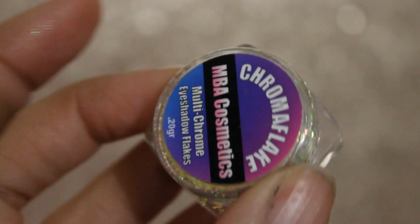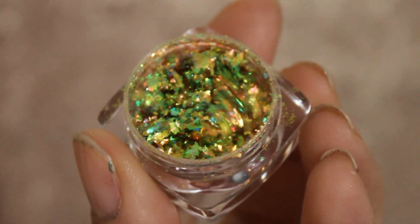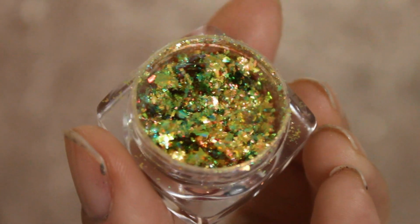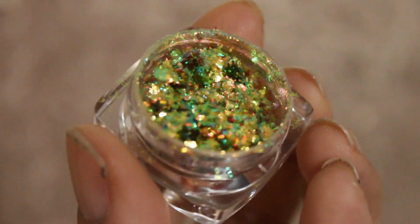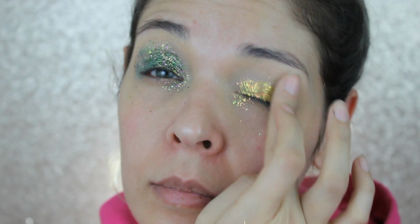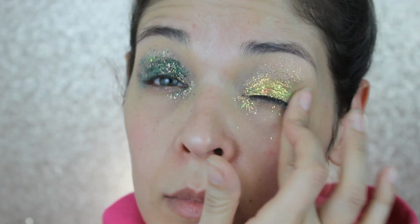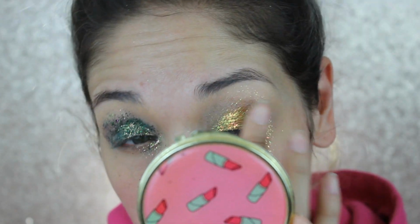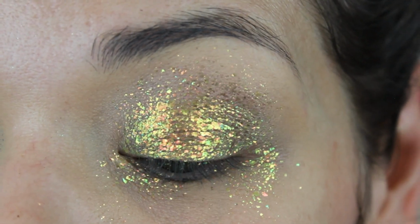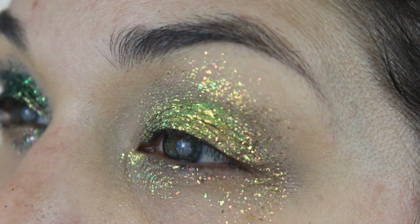And then I'm going to be using Sublime. Sublime shifts from a bright gold to bright green to a subtle copper orange, which again sounds very similar to Utopia, so let's see. Ooh, okay, this one is seriously so, so pretty. So in the jars, as I'm looking at them, they look very, very similar, but on the eyes, they definitely look quite different. I think I like the way this one looks a little bit better. Sublime, I like the brighter green. I like how you see a little bit more of a yellowy green. It's super, super pretty. Very cool.